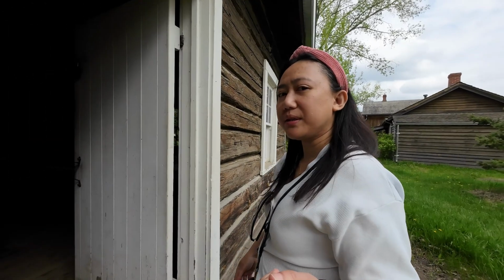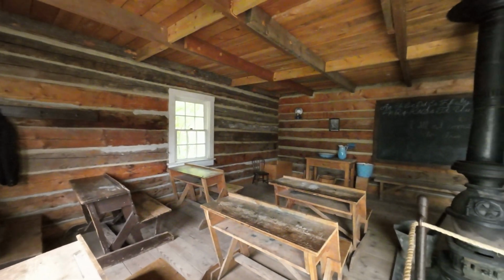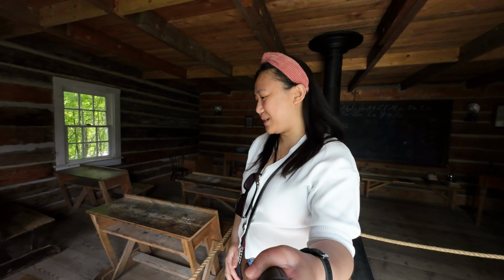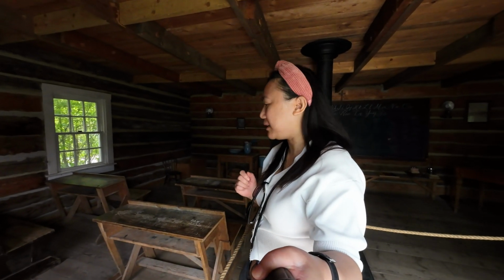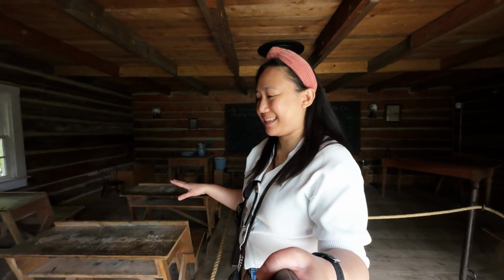So this is how the school of 1885 looks like. Oh, hi. Good day. See? Blackboard. The desk they have here is kind of the same as the desk that we had when I was in elementary. I studied in a public school in the Philippines. So it's super like this.